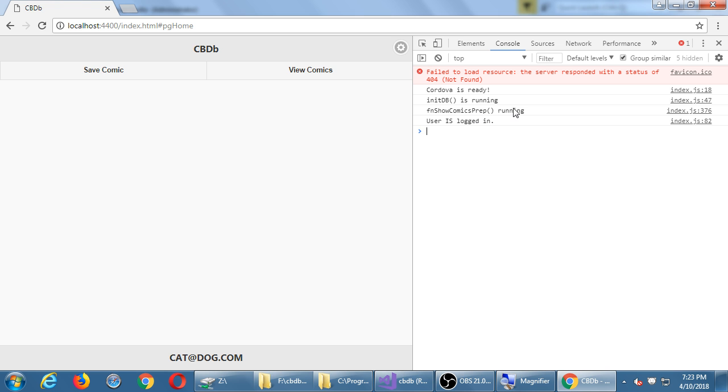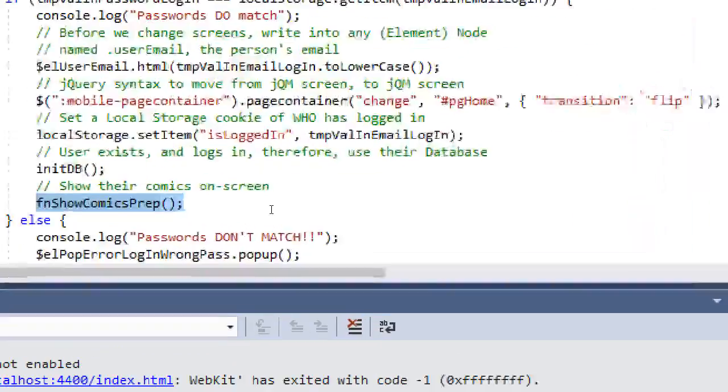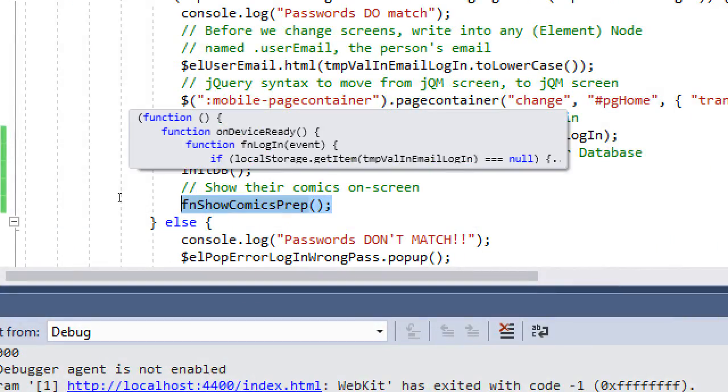Does that work for everyone? Anyone have any little trouble? Okay, let me put my code back up there. Function comics prep.